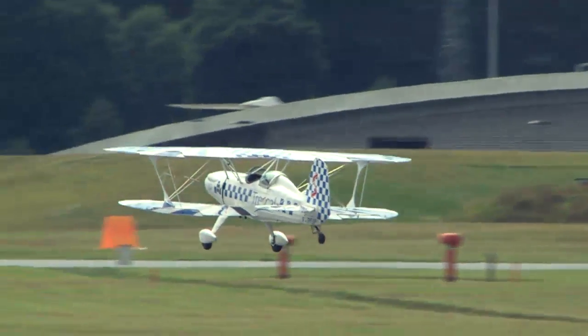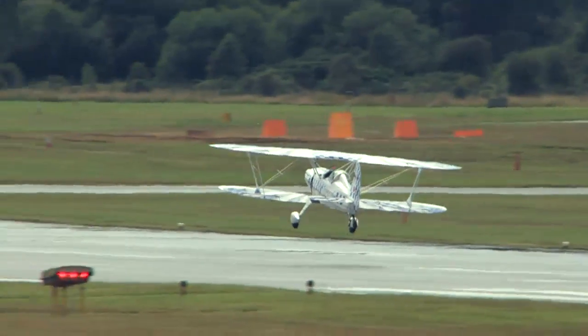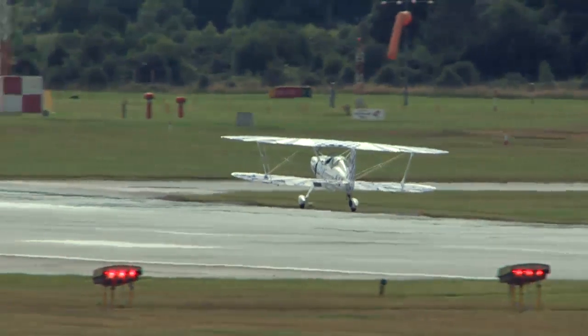A little bit of side slip. Airplane like that is great to do side slipping. Biplane side slipping, perfect. Really enjoy doing things like that.